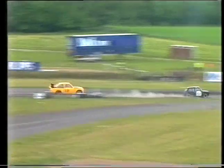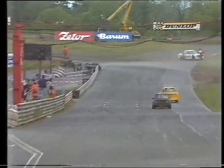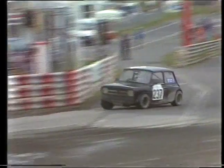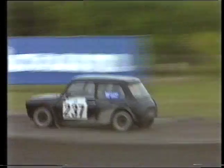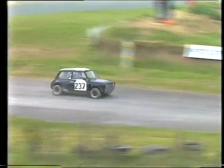But the Mini working extremely well on the loose surfaces and being beautifully driven by this man who learnt the art of motorsport in auto testing. Loughnane challenging now as they come up to the start-finish line. Loughnane has the advantage on the tarmac with the power of the Escort, but Cleary makes it all the way to the flag. Carl Cleary there in the Mini, the winner of this heat, second place Loughnane. So David beats Goliath in that one.